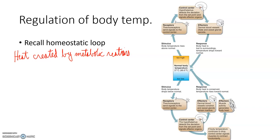Okay? And the greater metabolic demand you place on your body, that is if you're working out or if your cells are trying to fight infection, right? Metabolic demand goes up, more heat is created, right? This warm blood through metabolism reaches the hypothalamus. We said that the hypothalamus is kind of the master regulator when it comes to maintenance of homeostasis, okay? And the effectors in this case are multiple.